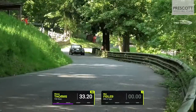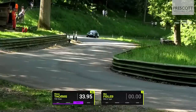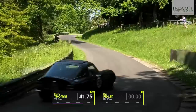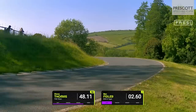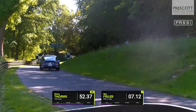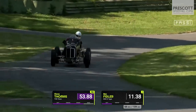This is the car shared between Max Riley Jones, who's he sharing with, and Pete Fletcher. This is Pete Fletcher. Meanwhile, Steve Thomas nearing the finish in the very early TVR Vixen. Pete Fletcher did a 52.13, good time.